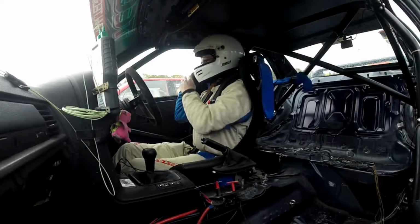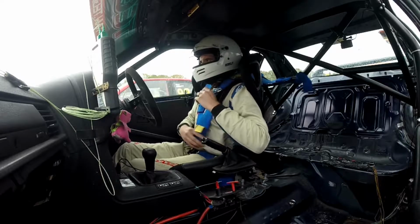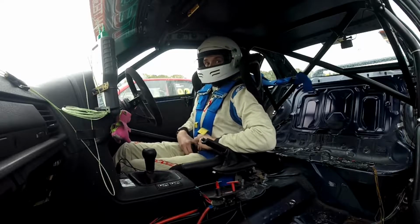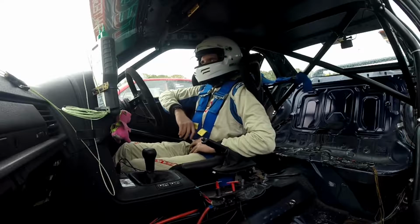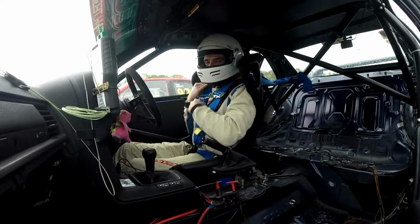Well, here we are at Brands Hatch with a fresh wind, which is bringing with it an enormous weather system. We had a look on the radar earlier. It's going to start raining.